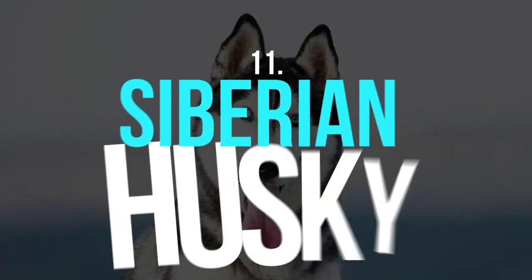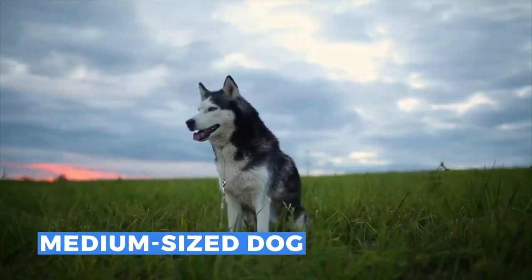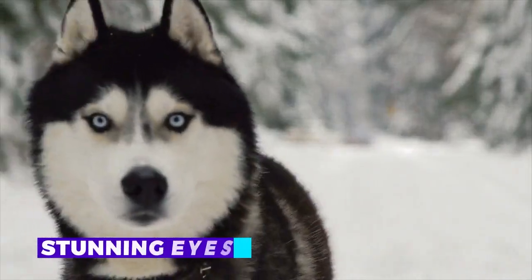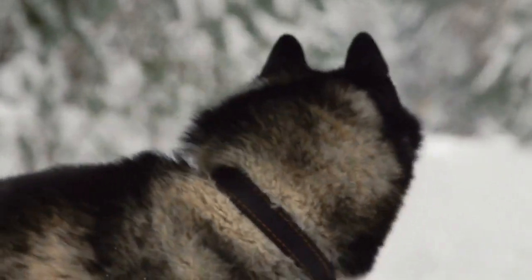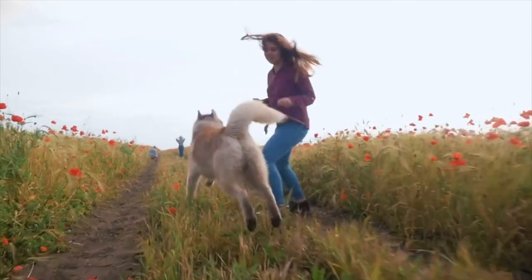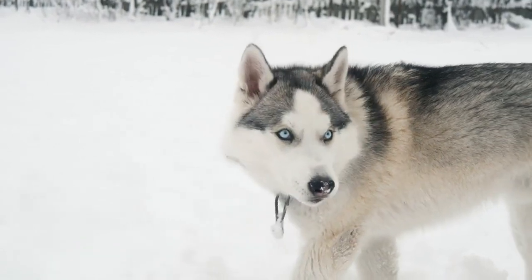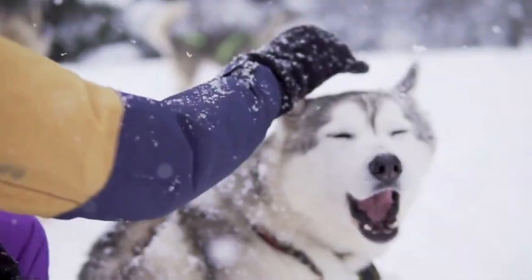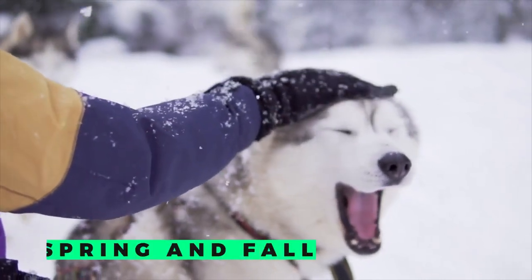Number 11. Siberian Husky. The Siberian Husky is a medium-sized dog with a magnificent coat and even more stunning eyes, named after the cold climate from which they originate. All of this beauty, however, comes at a cost, because Siberian Huskies shed like crazy. To resist the sub-zero Siberian temperatures, the dog possesses a very thick, double-layered coat. The Siberian Husky, like every other breed on this list, will shed more in the spring and fall.